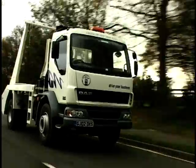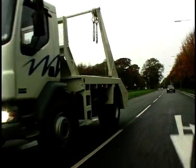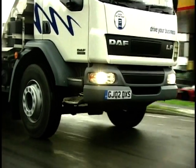The 55 series is available with two engines at 18 tonnes. We've got the 185 horsepower and we've got this vehicle, which is a 220 horsepower. This is the Paco 5.9 litre engine, and I must admit it's got nice torque, it's got some great oomph in it. You feel like there's a bit of power behind it, and certainly I'd recommend it for anything to skip. I would have thought the 185 must be slightly underpowered.